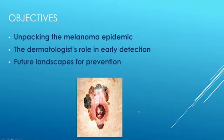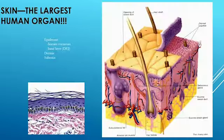So this evening, I'm looking forward to talking with you a little bit about the dermatologist's perspective of diagnosing and treating melanoma. So I want to talk to you about unpacking the melanoma epidemic, about the dermatologist's role in early detection, and future landscapes in terms of prevention of melanoma.